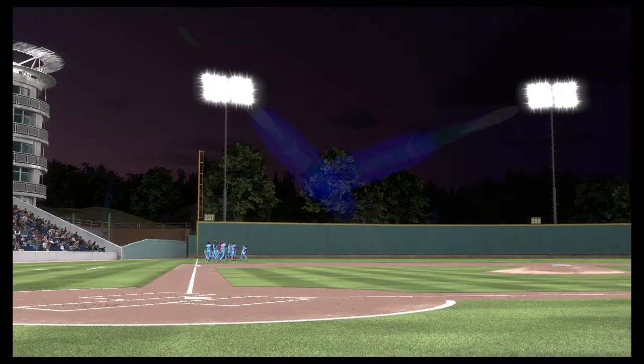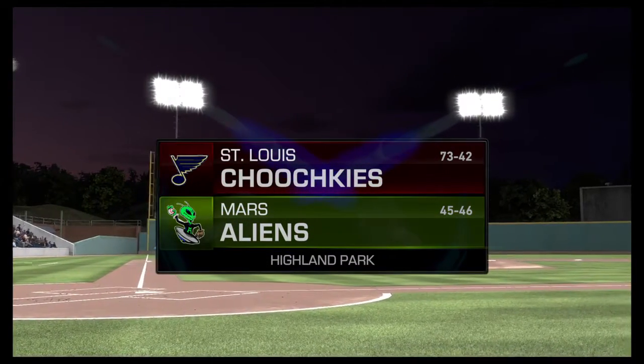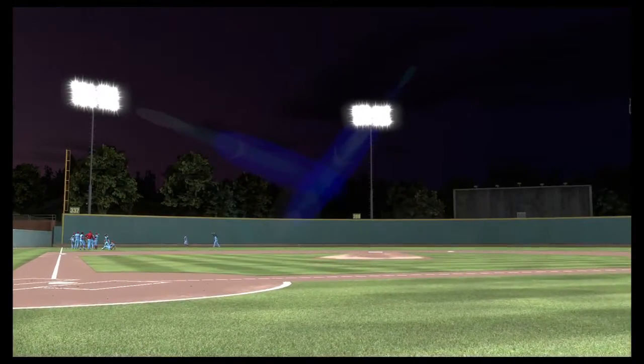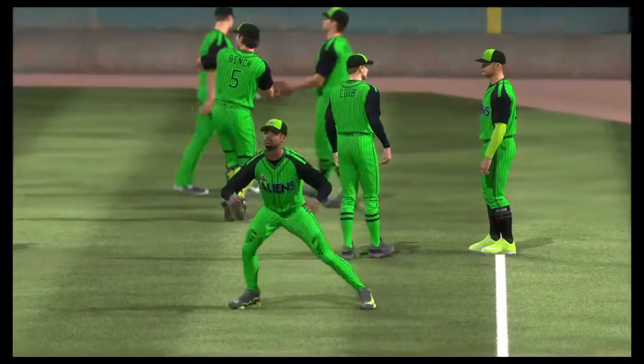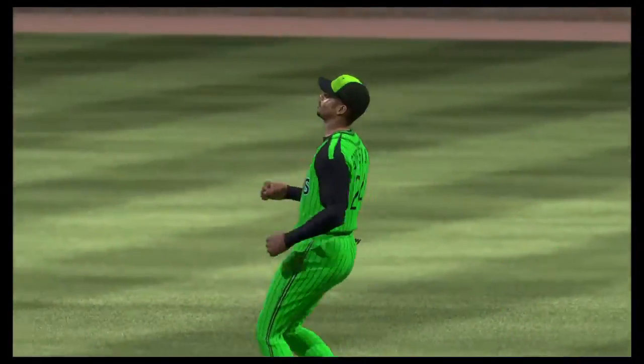We are under the lights this evening as we get you set for another edition of baseball on MLB Network. It's an Elite Diamond Dynasty World Series matchup between St. Louis and Mars. Major League Baseball on MLB Network is next.